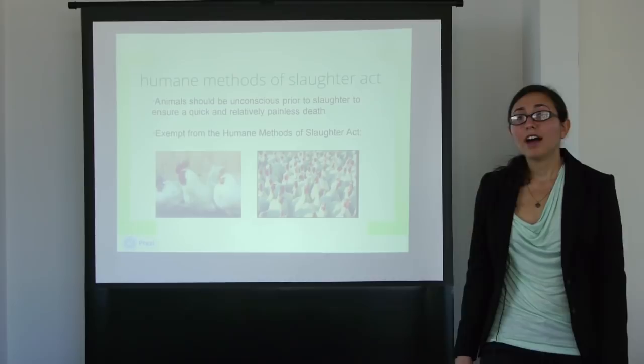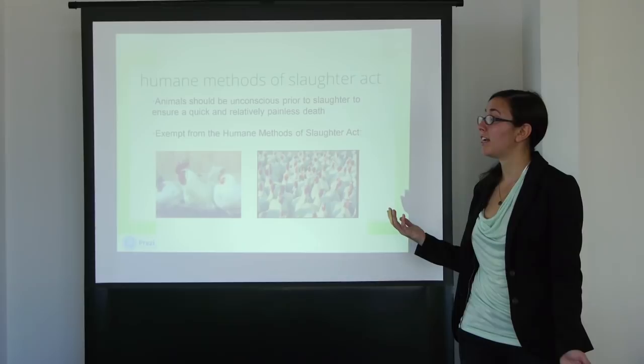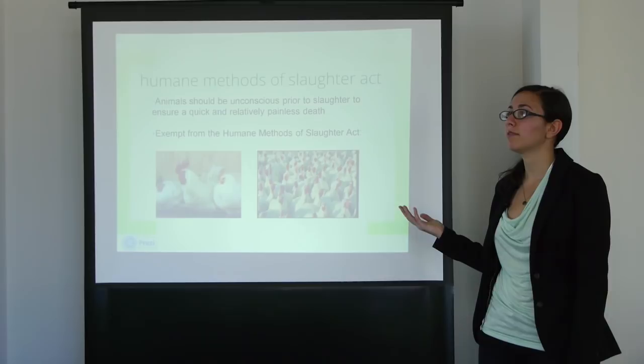Other countries, including all of the European Union, require that animals be rendered unconscious prior to slaughter in order to ensure a quick and relatively painless death. And that's true for most animals in the United States. However, chickens and turkeys are actually exempt from the Humane Methods of Slaughter Act, which is basically the only animal welfare legislation that even applies to farm animals in the first place.